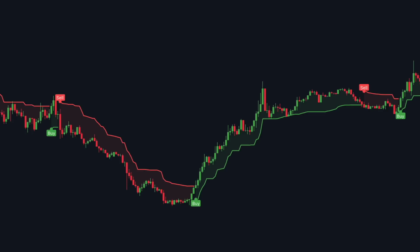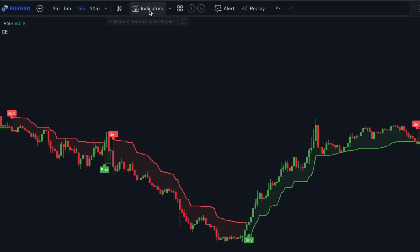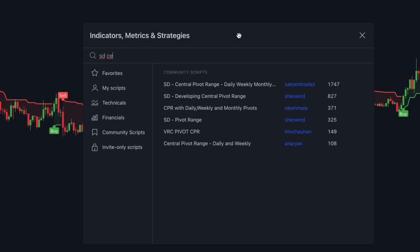Even though this is a powerful tool, just like any other indicator, it gives false signals, especially in range markets. So to prevent these fake signals, we will add the second indicator to the chart. This tool is called SD Central Pivot Range. It was published by Satoshi Trades.